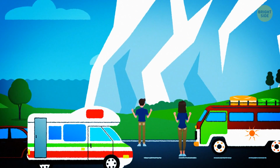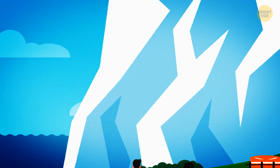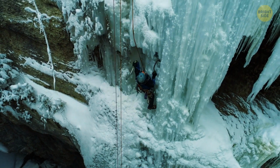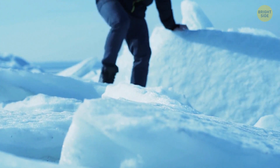It would skim right over highways, cars stopping to observe this colossal thing like a visitor from another galaxy. You could pluck chunks off it for your drink as it sailed past. Failing that, you could scale it and go ice climbing, right on the outskirts of London. It would certainly be handy in the summer.